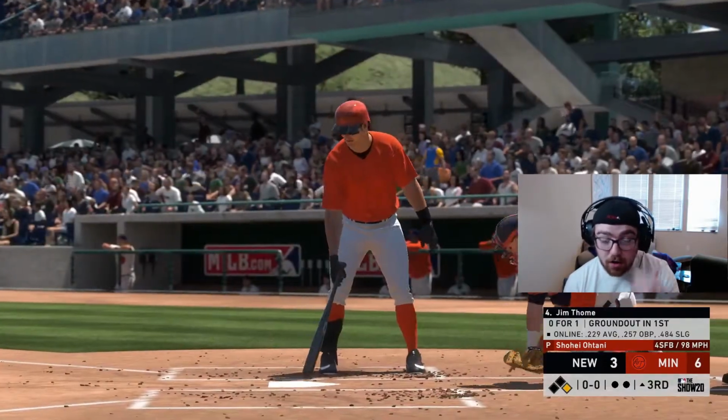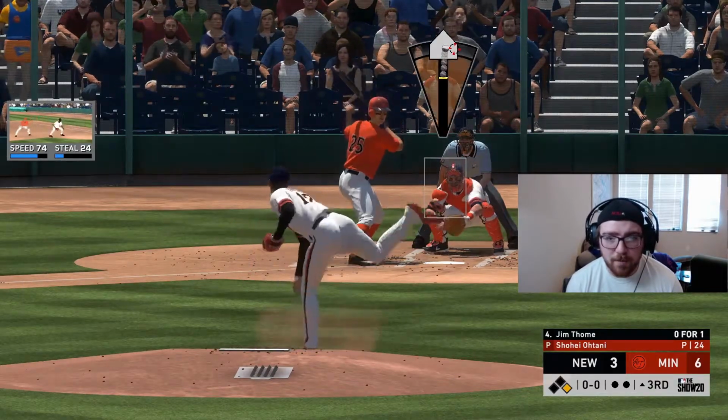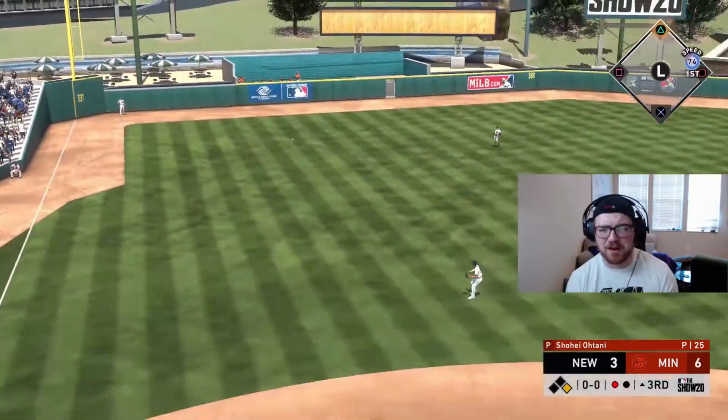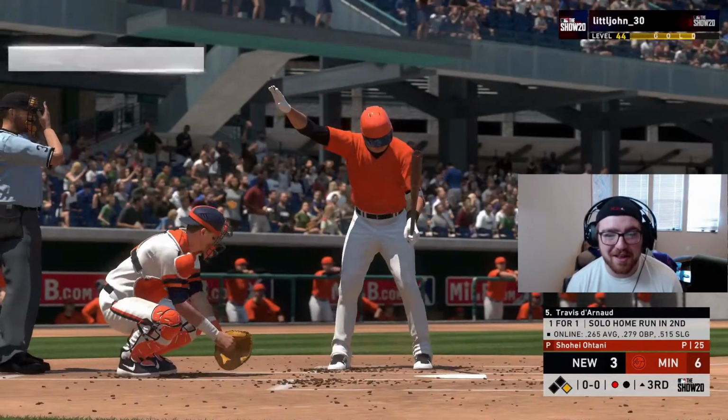All right, so we walked Harper on 4 pitches. Honestly, I don't mind that. He looked like he was batting way better with Harper than he was with Tomei. And right when I say that, he laces one to left field, and Mike Trout's somehow going to make that play. Wow. I thought for sure that was getting down.